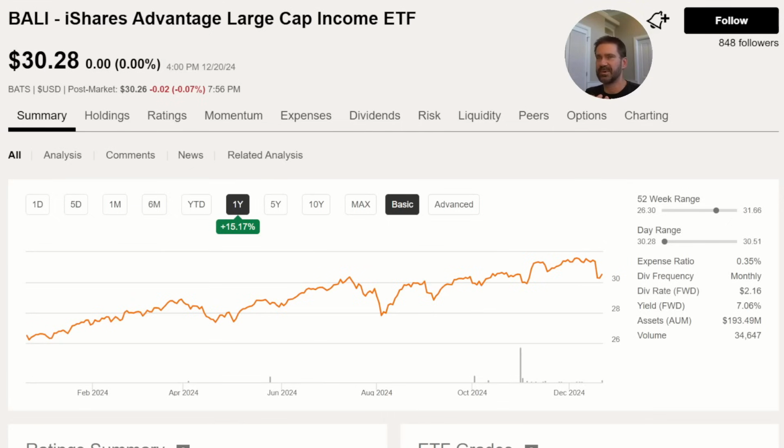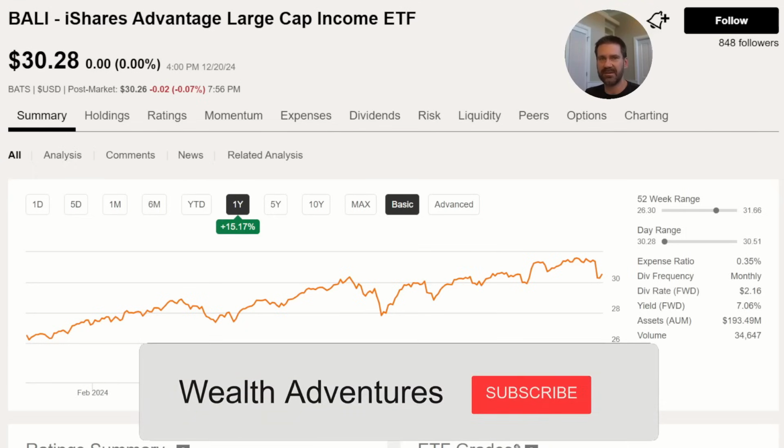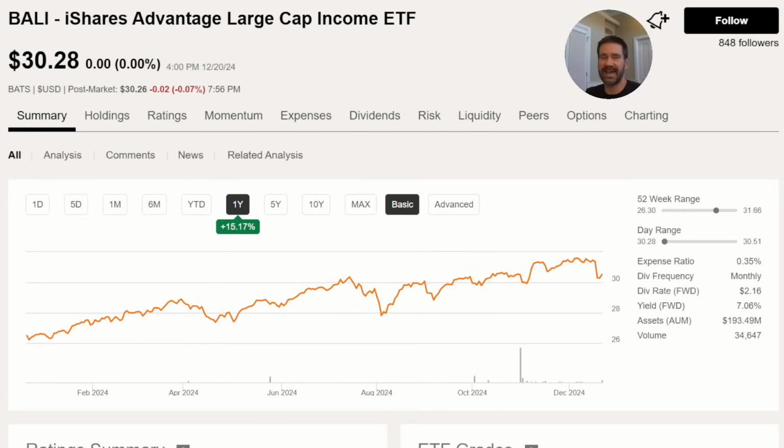So you get to participate up to that strike price, but then you also have the futures that you can ride as well. So you might have gains, might have losses from a tax standpoint with BALI. Both the futures and the options should get 1256 contract tax treatment, so it should be tax efficient.